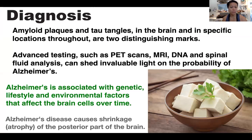So if you know that you have a family history, you might want to go and seek out help and prepare yourself to see what you can do earlier on to slow down the progression. And also lifestyle and environmental factors affect that too. So, if you choose smoking and you drink a lot of alcoholic beverages and you don't sleep well at night, those things can cause an increase of Alzheimer's and can affect your brain cells over time. Because once you get Alzheimer's, your brain actually starts shrinking, mainly the posterior part of your brain. And that's also a main diagnosis that your doctor can tell that you have Alzheimer's.